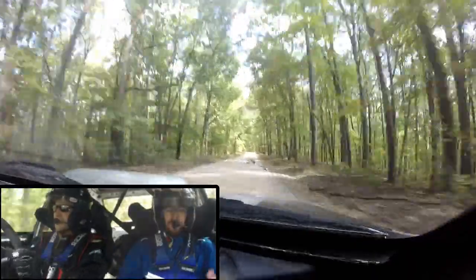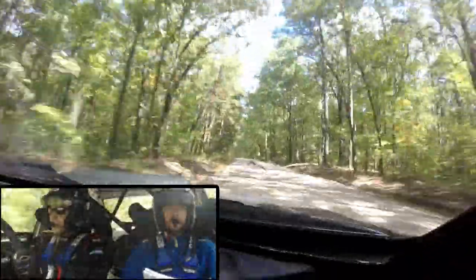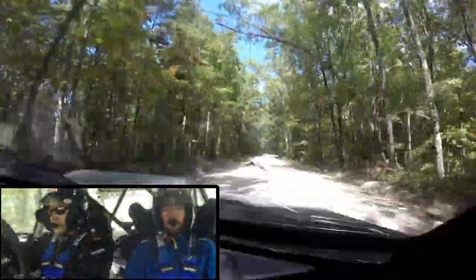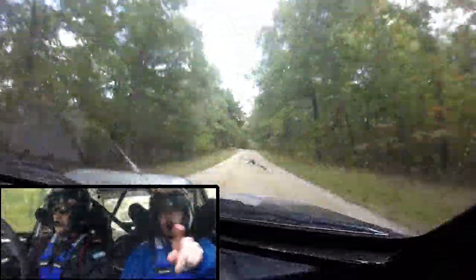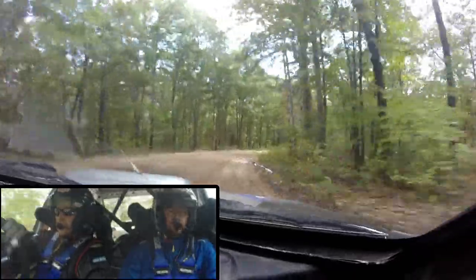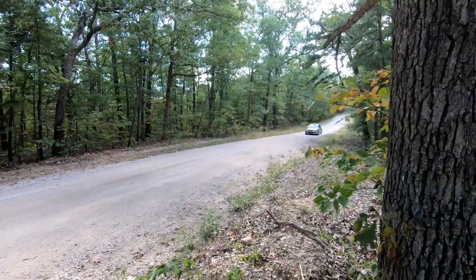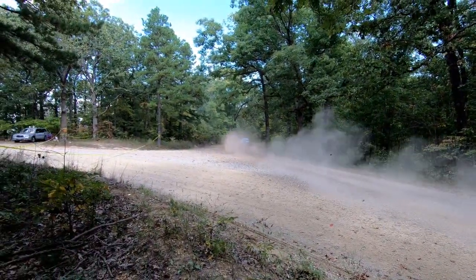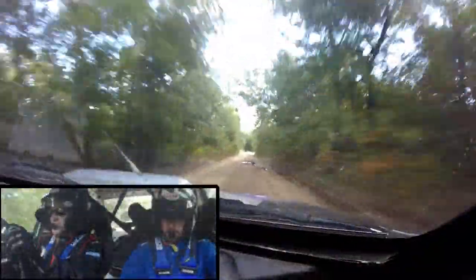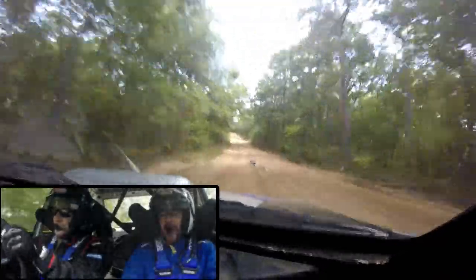4, 3, 2, 1. Stage 4 would be a repeat of Stage 2, but as you can see, I was picking up a ton of confidence reading the roads and a ton of speed as well. Even though the risks were high, I was feeling great, and the car was running flawlessly, so we were pushing it.